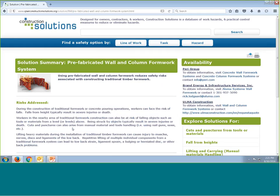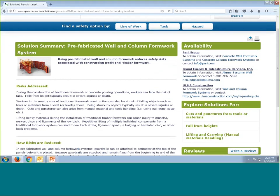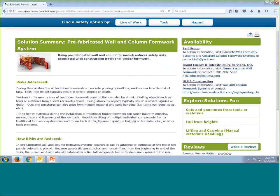So let's now familiarize ourselves with what a solution page contains. Arriving to any solutions will take you to a solution summary page like this. Next to the picture on the right is a bold sentence that will quickly describe what the solution addresses. The risk addressed section right here summarizes what the risks are when building traditional formwork systems.